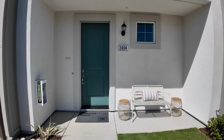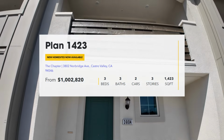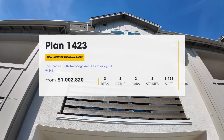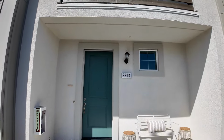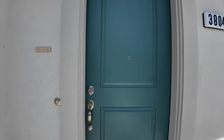Okay. All right, let's take a look at the first one, which is Plan 1423. Now this is going to be a 3-bed, 3-bath, 2-car tandem garage sitting on 3 stories. Because this is one of the smaller and most affordable units, it will always be in the middle of a row of townhomes.